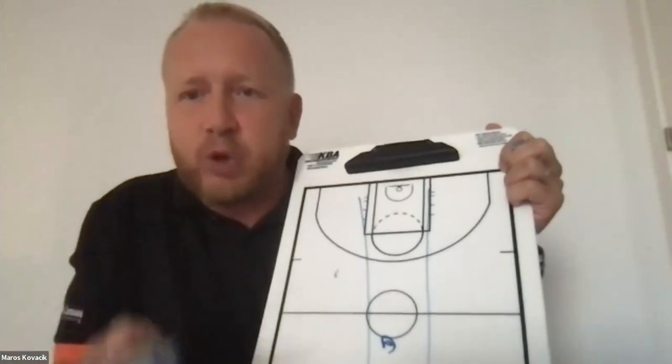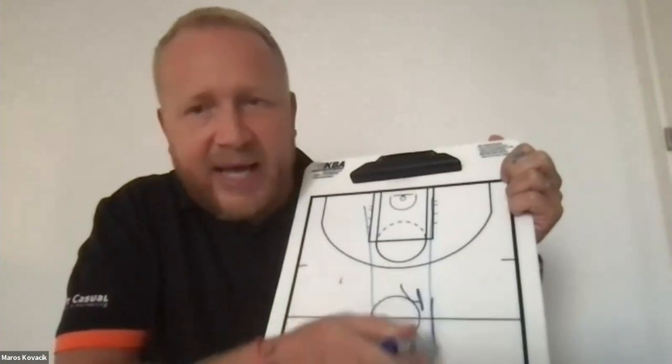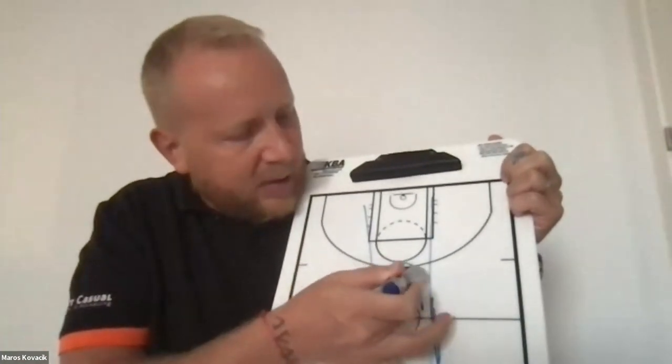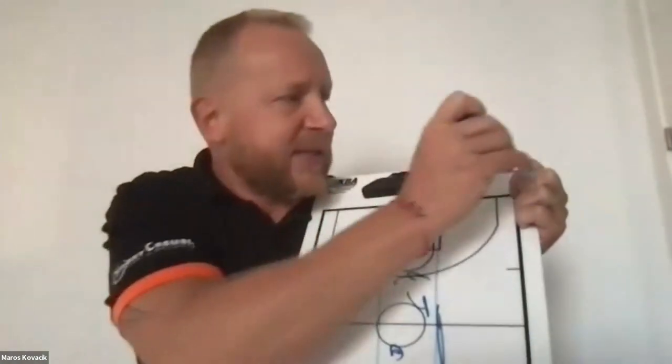So we are talking about your hedge. Even if the pick and roll was set really high, he still hedges it, but keeping the guard really low. That is the first thing.